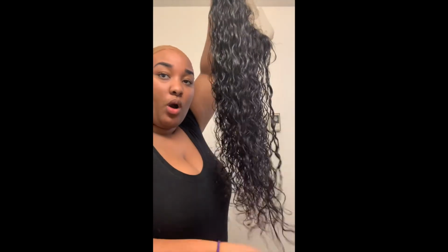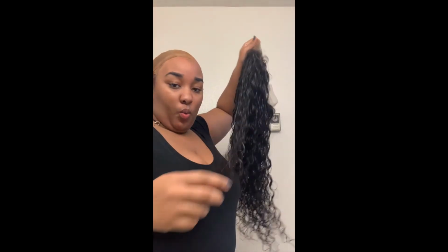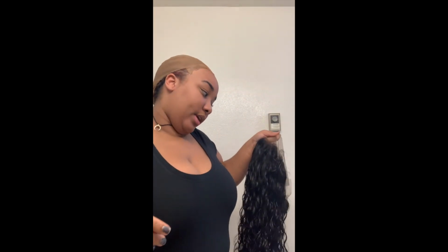So now we're going to cut the excess cap. Okay, so I washed it. This is it washed, and I also put conditioner on it so it's nice and wet, and then I let it sit in front of my fan so it wouldn't be so wet.